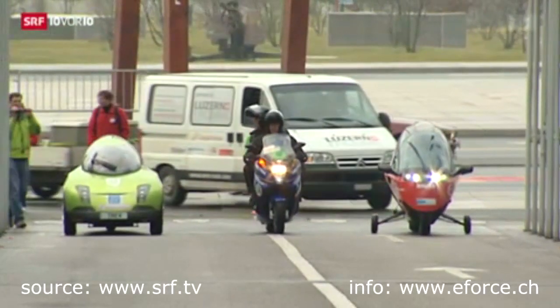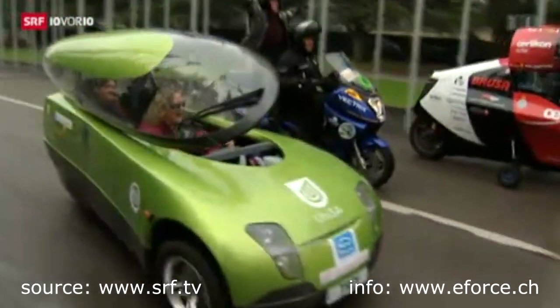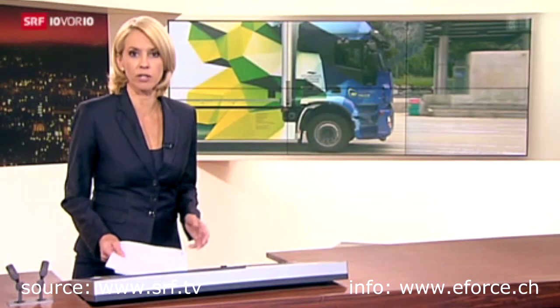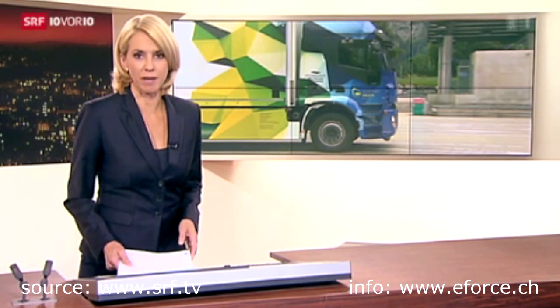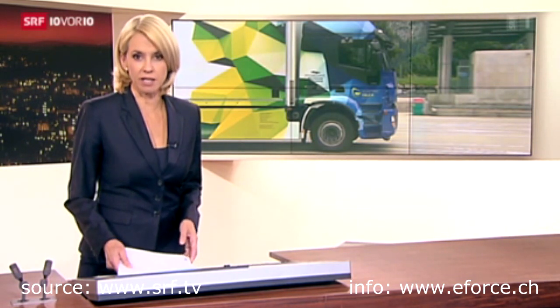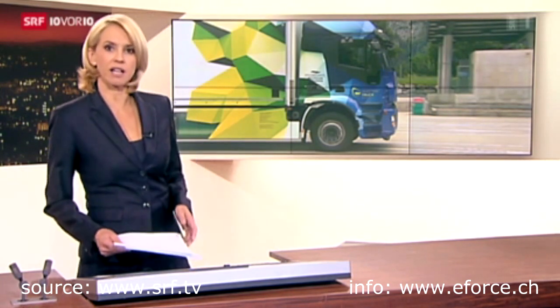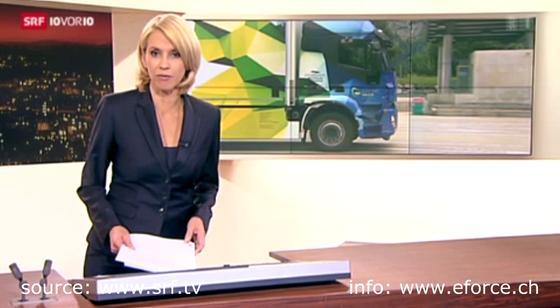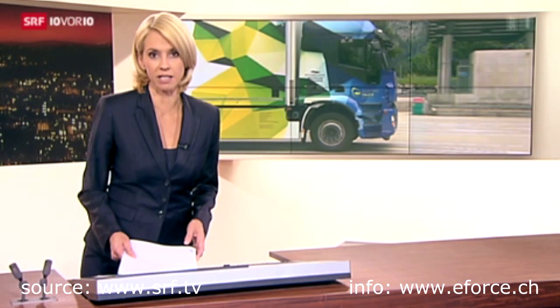The time when electric cars were small and handy are over. Soon trucks with electric motors can be rolling on Swiss streets. This one, for example, is one of the biggest electric trucks of the world. Today it was christened in Zurich, and this truck is a masterpiece. For the first time, thanks to high-efficient electric motors and latest battery, daily traveling distances of up to 300 kilometers are possible. But will this 18-ton vehicle make it up the pass of St. Gotthard? We let the electric truck be challenged by a diesel truck. Result? Surprising.